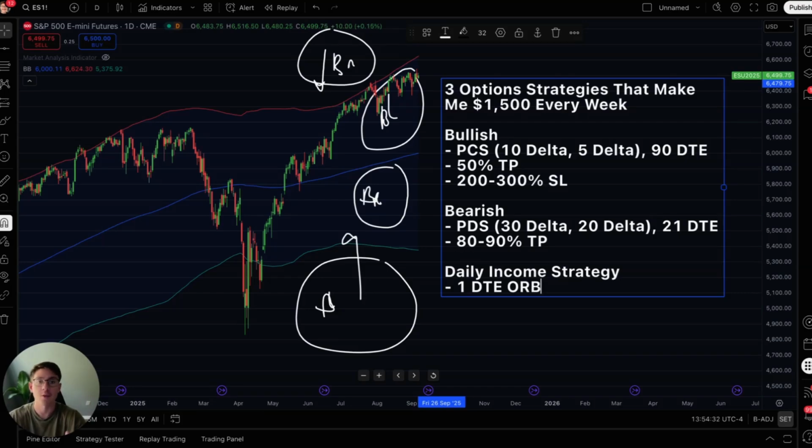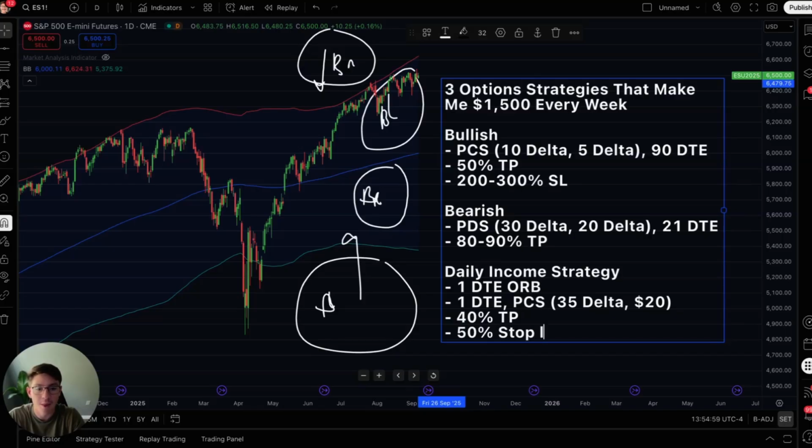What this means is it waits for the first hour of the day. Whenever the market breaks the high from the first hour, it's then going to enter a 1 DTE put credit spread trade. So again, it's a 1 DTE put credit spread trade where it sells the 35 delta and then I buy $20 below it. Again, you can change that based on the amount of risk that you want to take. So that's that trade. It's managed at a 40% take profit and has roughly a 50% stop loss.